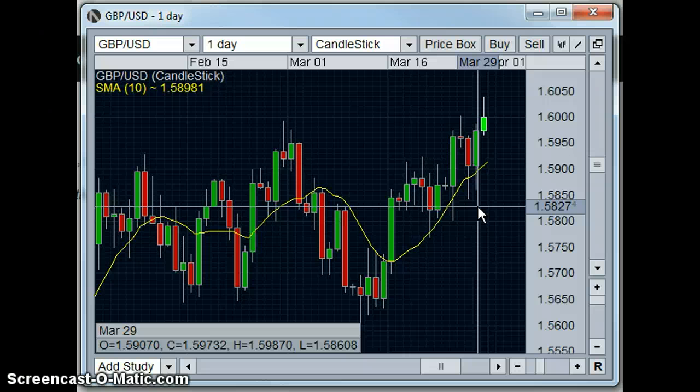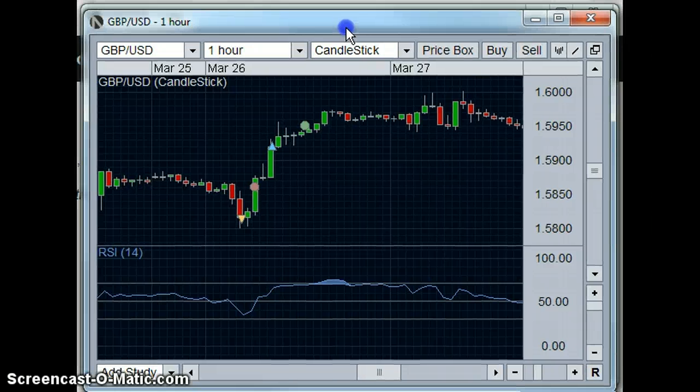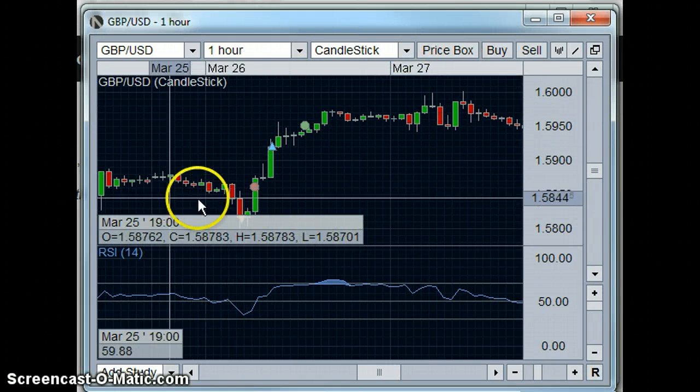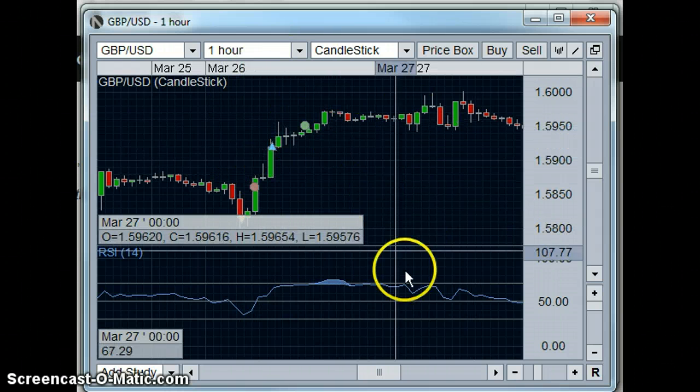So bottom line is, cable should have been only trades from the long side because it continued to remain in the uptrend most of the week. Of course, I managed to break my own rules, took a trade to the short side, and got stopped out. Fortunately, I sort of flipped myself around as the power moved over, and I took the long trade, and that worked well.